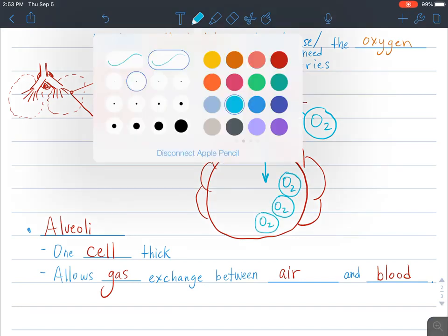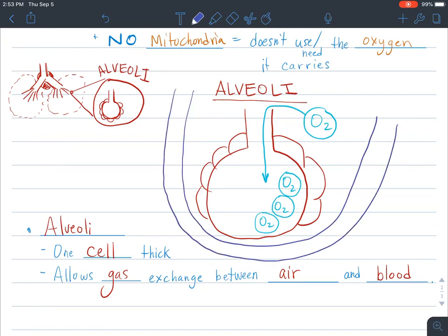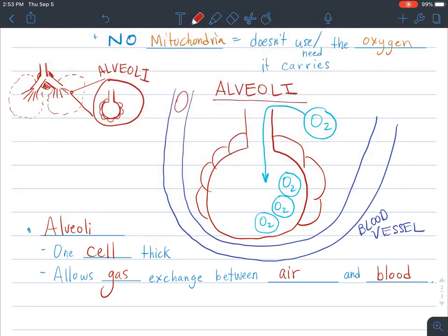And when it comes in, it needs to get to our blood. So what happens is our body actually has these blood vessels that come right by the alveoli. All of the alveoli have blood vessels that come right next to it. So let's label that as our blood vessel. And here come our red blood cells. Our red blood cells come in to our blood vessel and pass our alveoli. And this is where they drop off the CO2 and they pick up the oxygen. So I'm just going to draw a bunch of red blood cells here as they come on by.